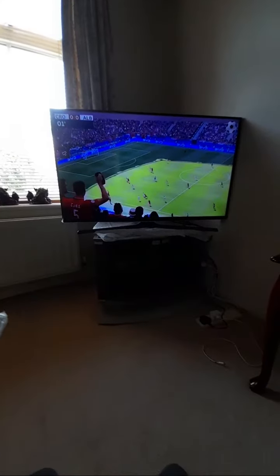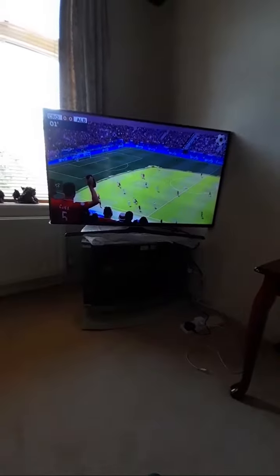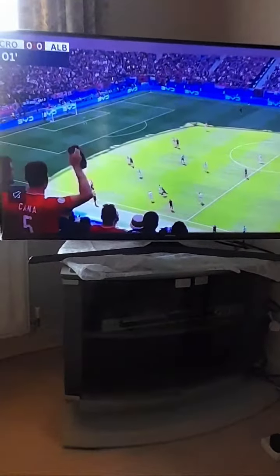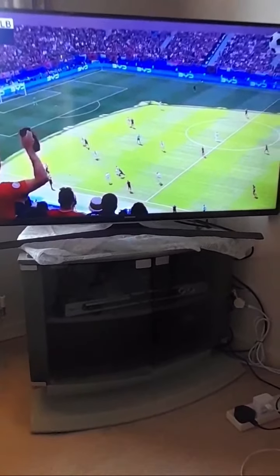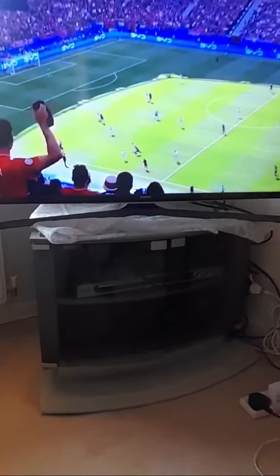This is Croatia's shape in the first half of the game. Oh, bodies dropping in deep, you've got to say. I've got to say this, but I think Albania using the 4-3-3 in the first half definitely poured a lot of pressure on Croatia, making their lives so difficult.